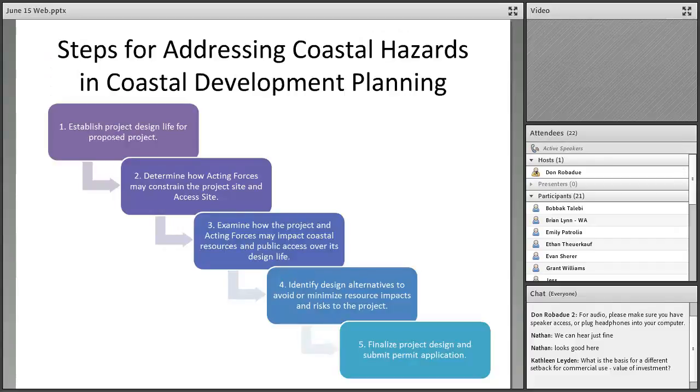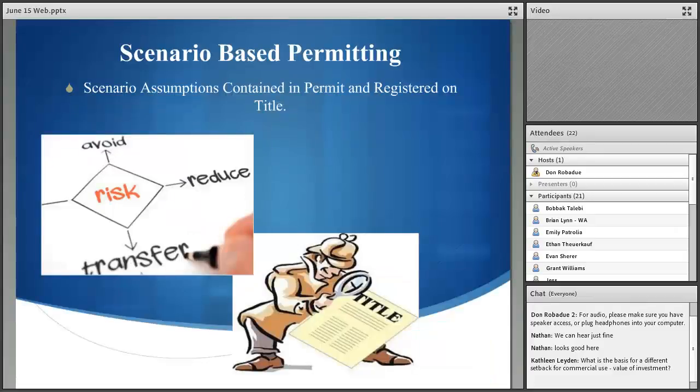So this is just sort of showing the steps as they go through that process to arrive at a scenario. Once the scenario is set and they submit it into us, this is not necessarily used for a thumbs up or a thumbs down on the permit. It is, again, to look at the risk and cause the applicant to think about the risk. But because we can build those scenario assumptions into the permit, and our permits get registered on title, they then carry with the property. So subsequent buyers can understand what the risk is associated with the structure that they just bought and what the permitting scenarios were when they originally built the structure. They can obviously be updated as they go forward and get subsequent permits, but this would be required for any new structure or any substantially altered structure within our jurisdiction.